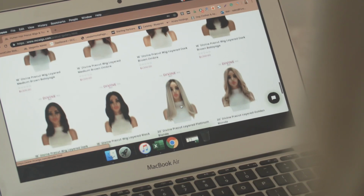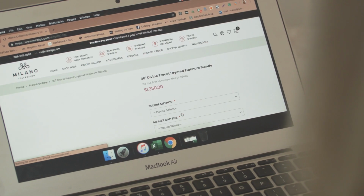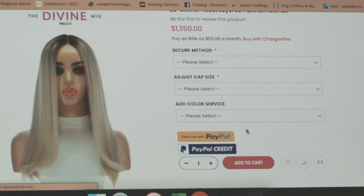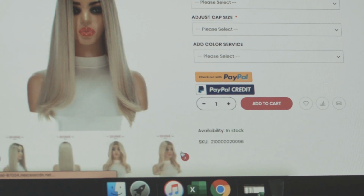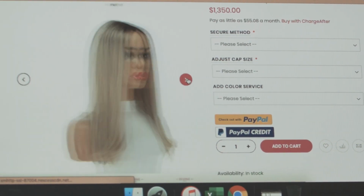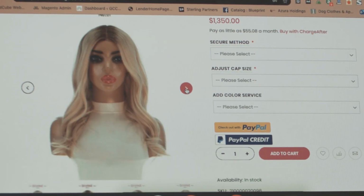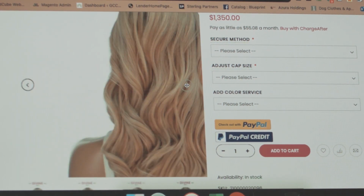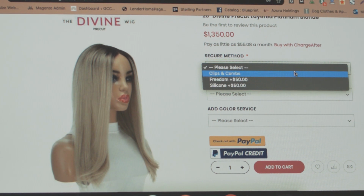Milano's pre-cut gallery is the perfect option for new wig wearers or seasoned wig wearers looking to find an amazing selection of wigs that are already pre-cut and pre-styled and can be customized to whatever your specific needs are. Choose from hundreds of wigs in a wide variety of colors and lengths and find your perfect wig within the pre-cut gallery. Once you have selected your ultimate base that you find is closest to your ideal match, go ahead and select your secure method.